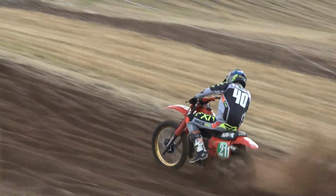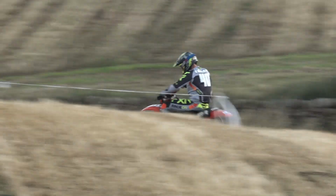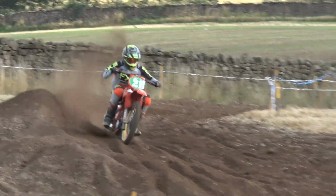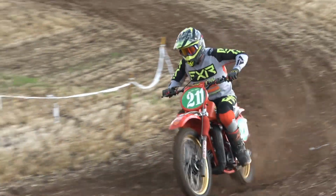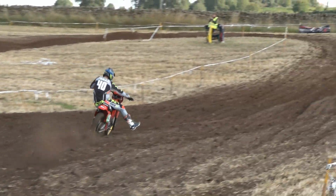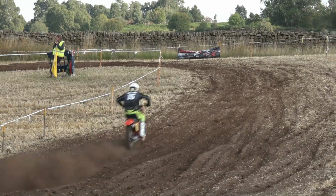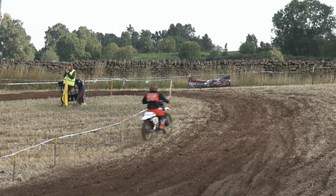But it just gives you an idea of just how competitive these Honda 250 Red Rockets were when they were introduced to the UK in the late 1970s. When these Red Rockets came to the racetracks of the UK, the world had certainly never seen anything like it before, and Honda at that point just couldn't make enough of those 250 Red Rockets.